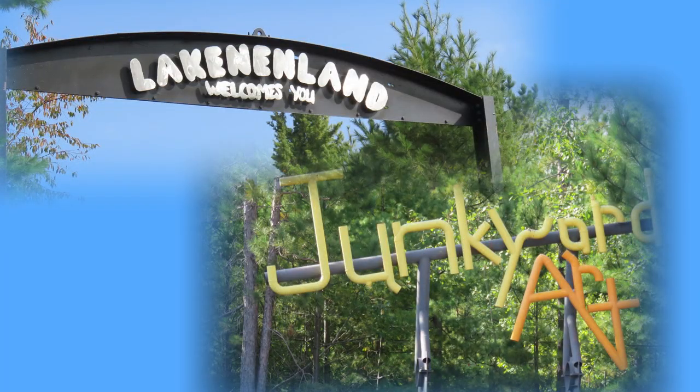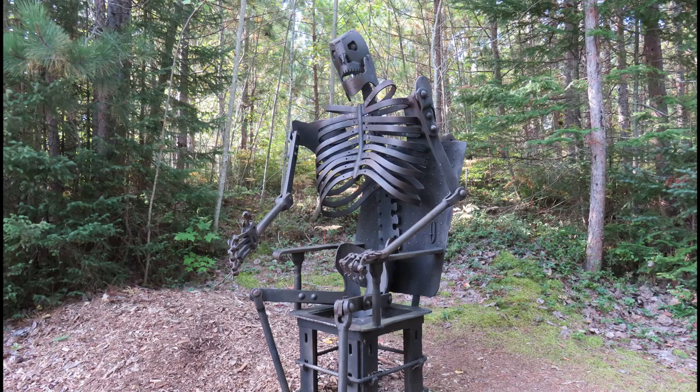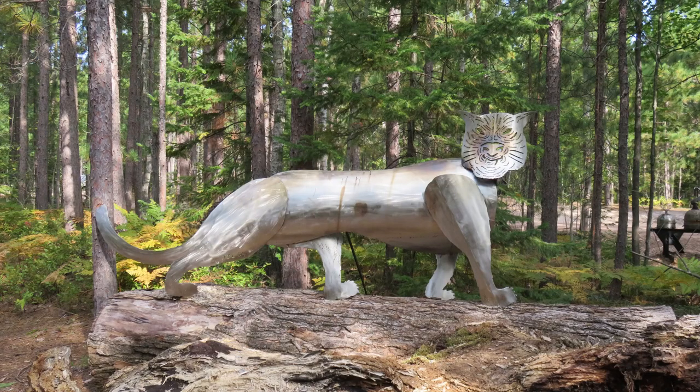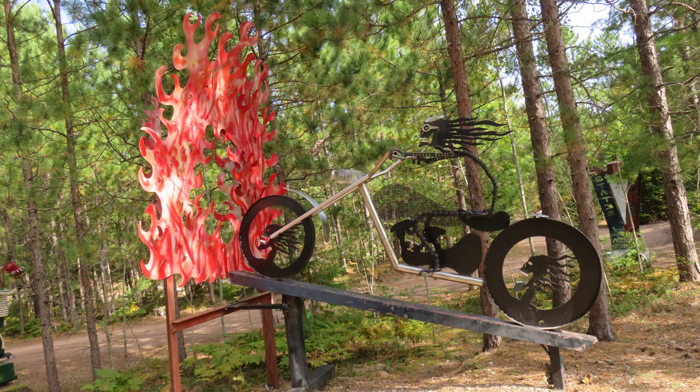These are a few of the sculptures that we saw at Lakenenland Sculpture Park in Marquette, Michigan. The artist Tom Lakeland built the sculptures and has them displayed on site. They were impressive and very well done. Many of the sculptures express the artist's political views. The park is free and donations are accepted. We highly recommend this park if you're in the area.